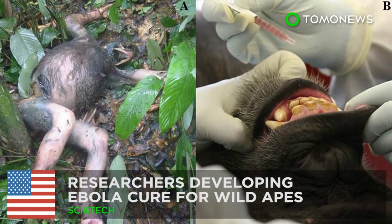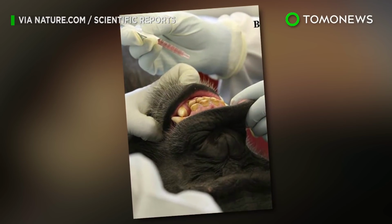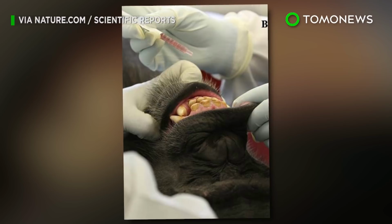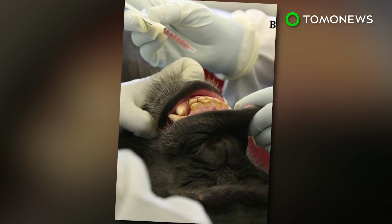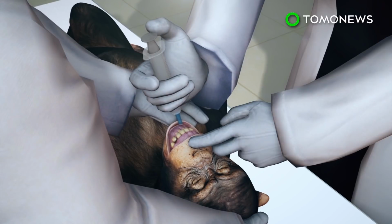Researchers developing Ebola vaccination for wild apes. New research into an Ebola vaccination for wild apes has shown promising results. A study saw sedated captive chimpanzees suffered no major health issues after being given an oral Ebola vaccination.